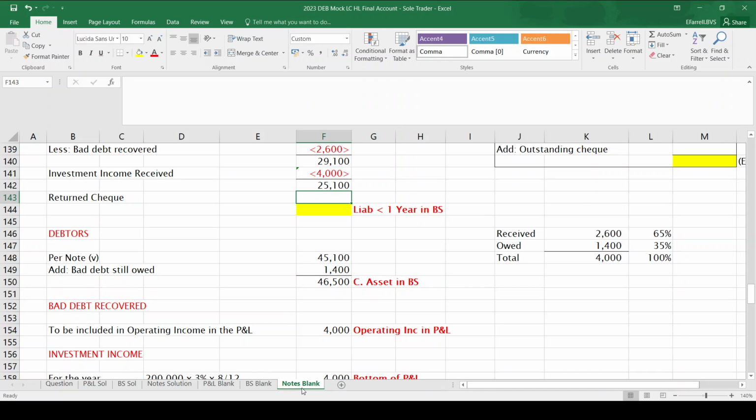Because we're not paying that person the 3,500, my bank overdraft is now going to go down by 3,500 again. Because if we had paid him and he lodged it, the overdraft would have gone up by 3,500. But for some reason they sent it back, so it's going to reduce our bank overdraft by 3,500.